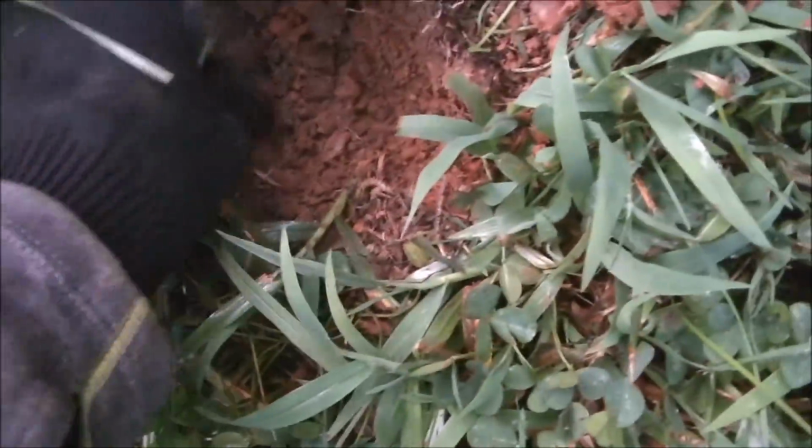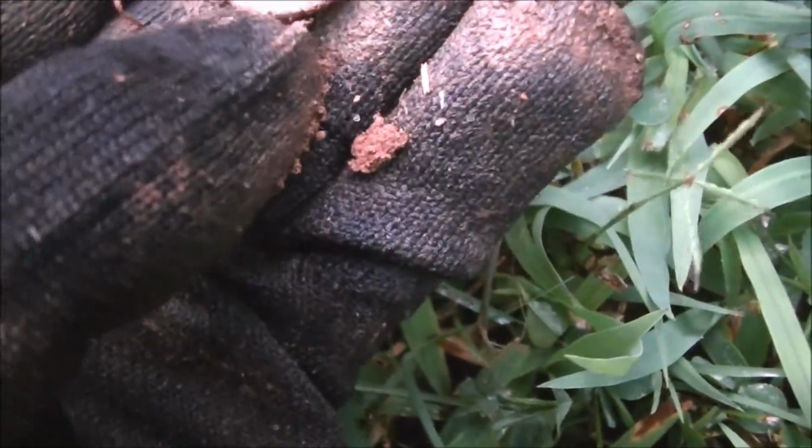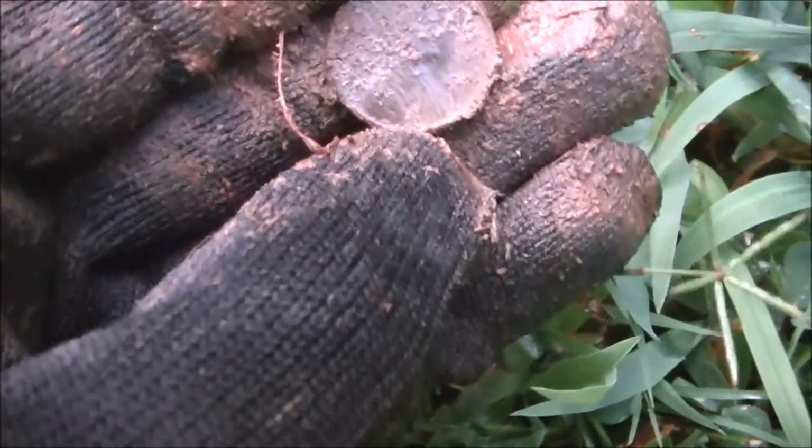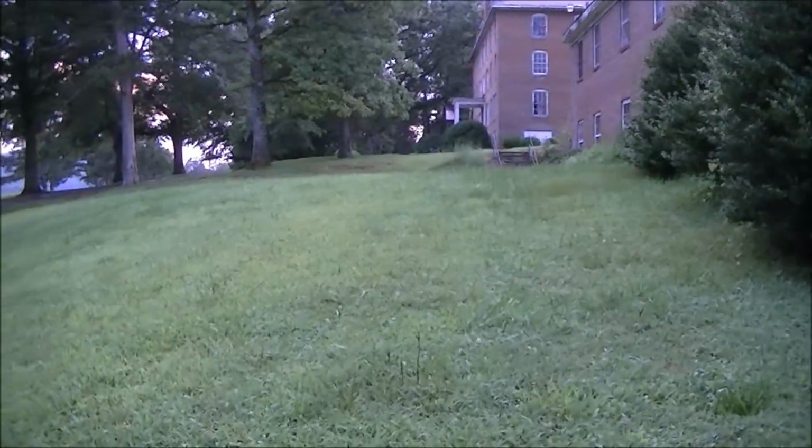Coming behind this. Here we go. Popped right out the side when I did that. Another copper penny. Looks like 1974. Let's keep going. There are so many copper pennies here.